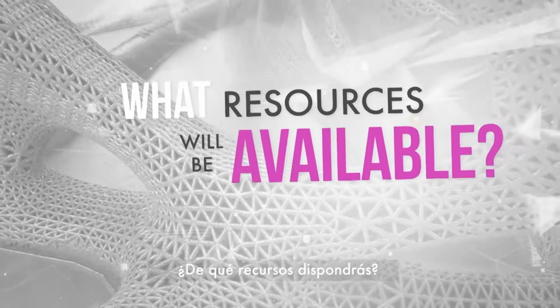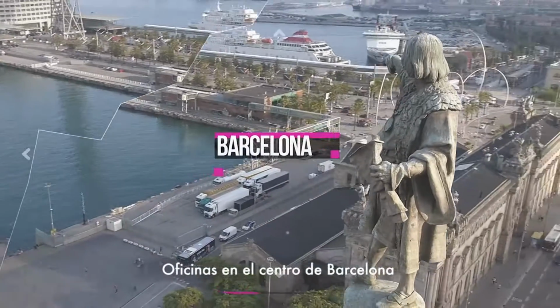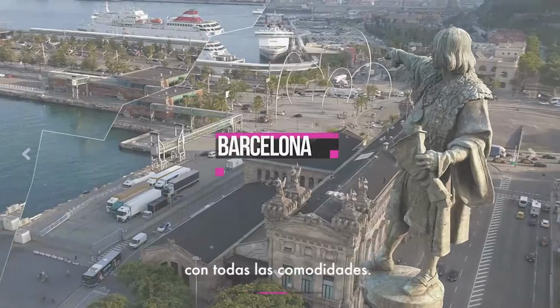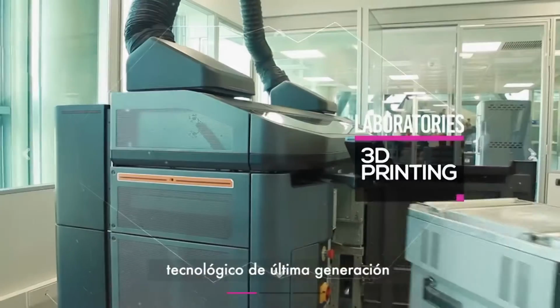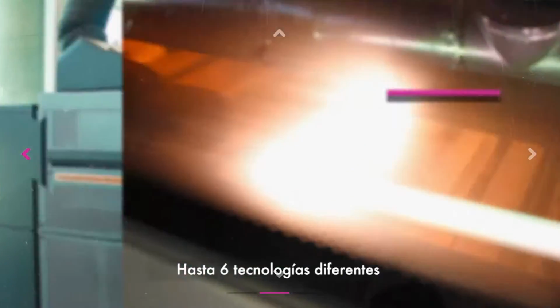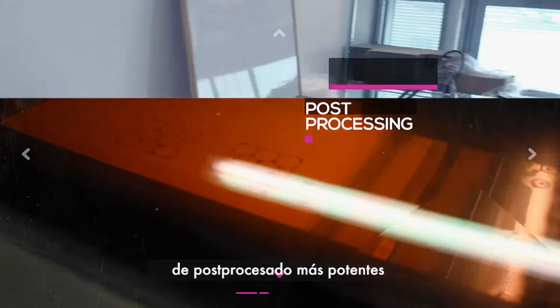What resources will be available? Offices in the center of Barcelona with all amenities, laboratories with state-of-the-art technological equipment for 3D printing, up to 6 different printing technologies and the most powerful post-processing equipment on the market.